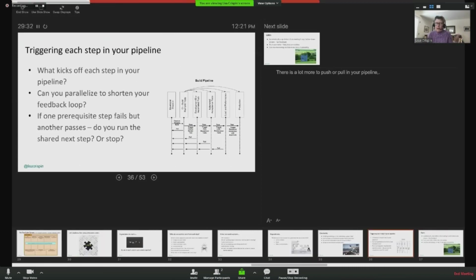When we're visualizing our pipeline, we want to look at what kicks off each step in your pipeline. And we talked already about parallelizing it. It's going to shorten those feedback loops. And then if a step fails, do you want to fail the next? Do you want to not even start the next step? Or do you want to keep running your test because you want that additional information? There's no right or wrong answer either way. It's whatever works best for your team. But you think about those triggers.